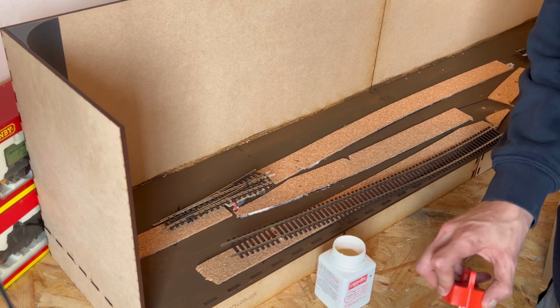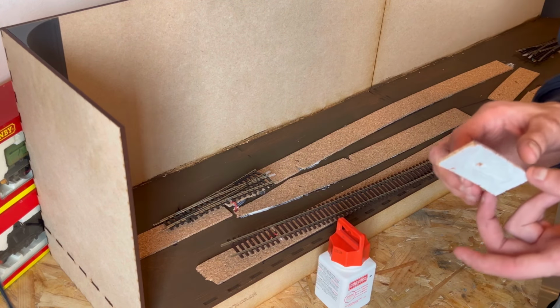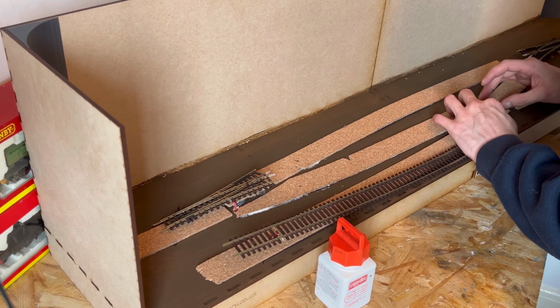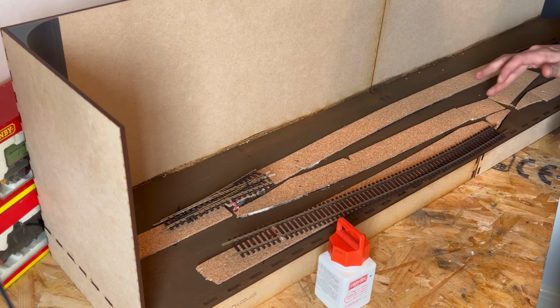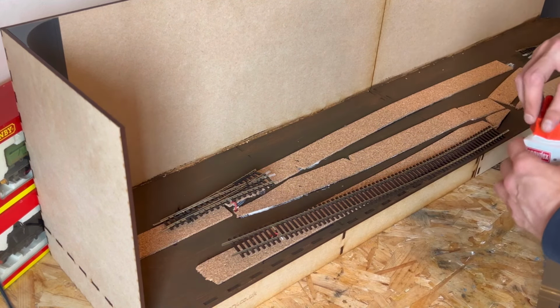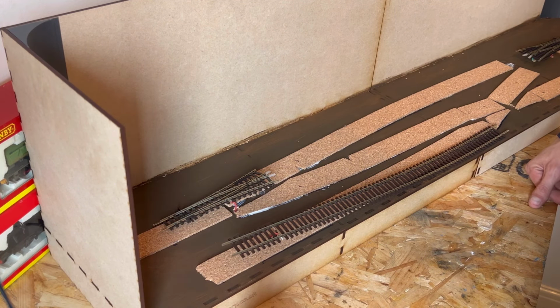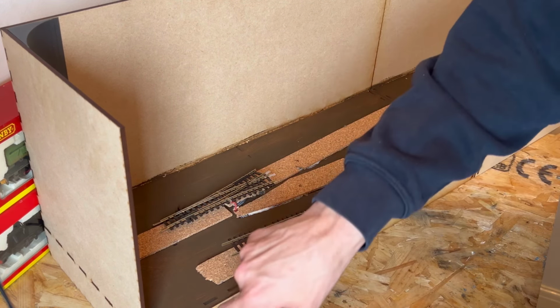Another factor I think is time. I'm sure a lot of you watching this have got layouts at home that were not built in a matter of weeks or even months. Layouts, especially big ones, if you want that big layout, can take years and years to build. But again, that's all part of the fun, isn't it? It's part of the process. You're learning new skills while you're doing it.